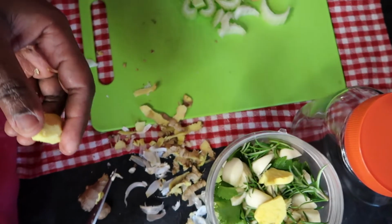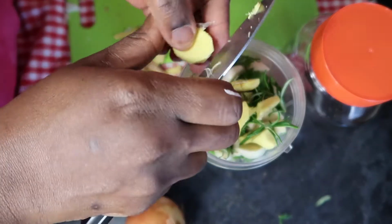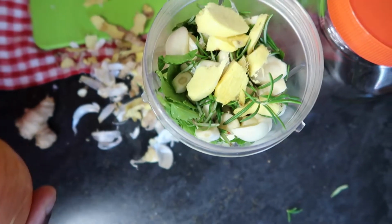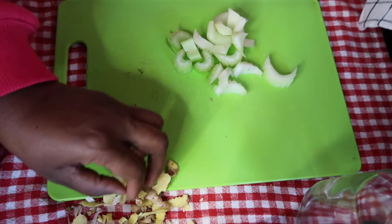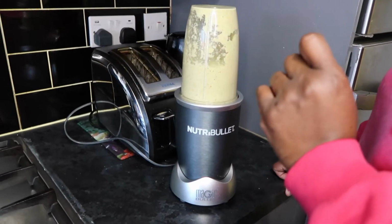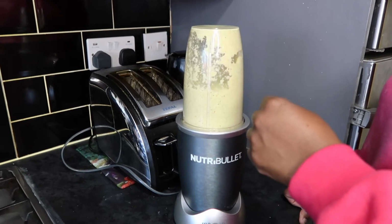What I'm doing now is to make the spice blend or seasoning mix. Last thing to go in, the onion, and then we're good. We have some extra celery, but we'll blend it for a bit first and then put the rest of the celery in and continue blending. Guys, in the list of ingredients, I had forgotten to tell you about Scotch bonnet pepper and lemon or lime or vinegar, which helps to preserve the spice mix, the seasoning mix.